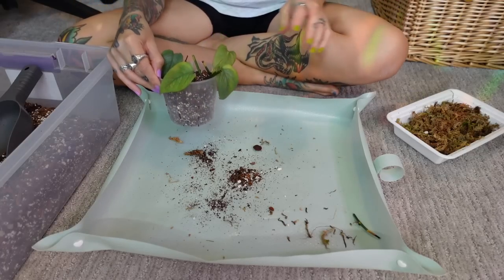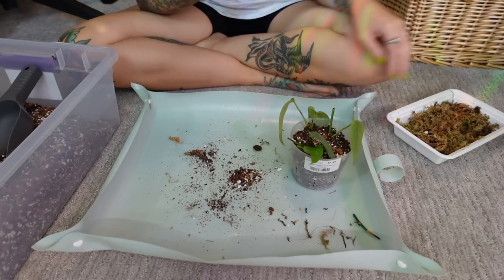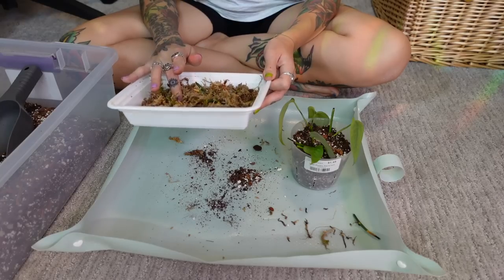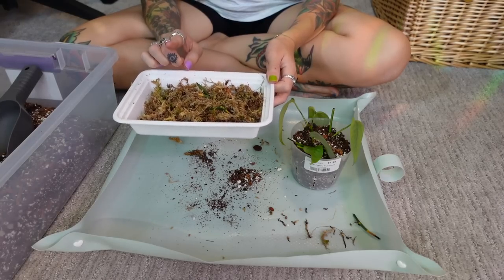Just glad to get those potted up because honestly, this just kept drying out way too much. I should probably put this in my cabinet too. Or maybe I'll cover it again. Actually, yeah, I'm gonna cover it again.